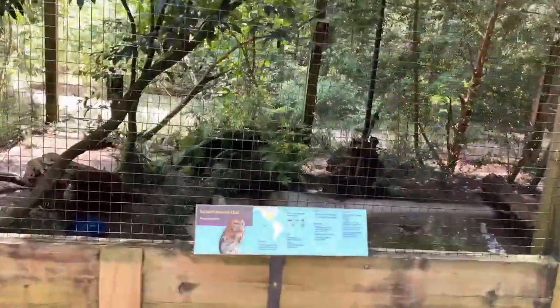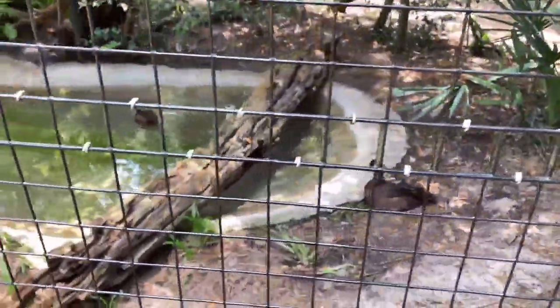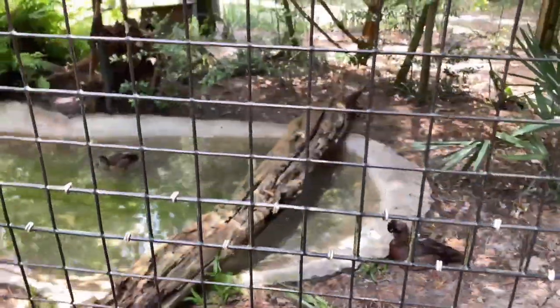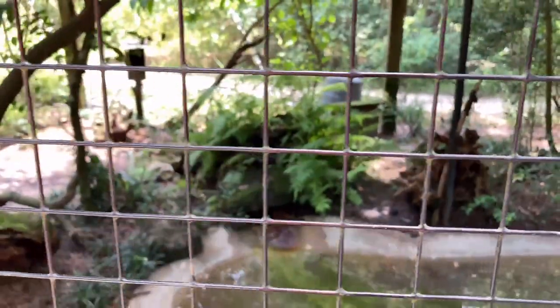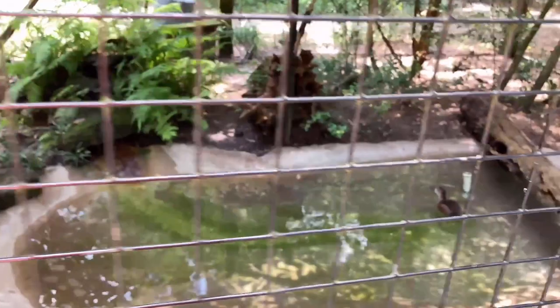Got some Eastern screech owl. Ring-necked duck. Let's see. Well, the ducks are pretty easy to find. Let's see them. One swimming. Little fountain flowing over there. Kind of hard to get it to focus with this wire, but.